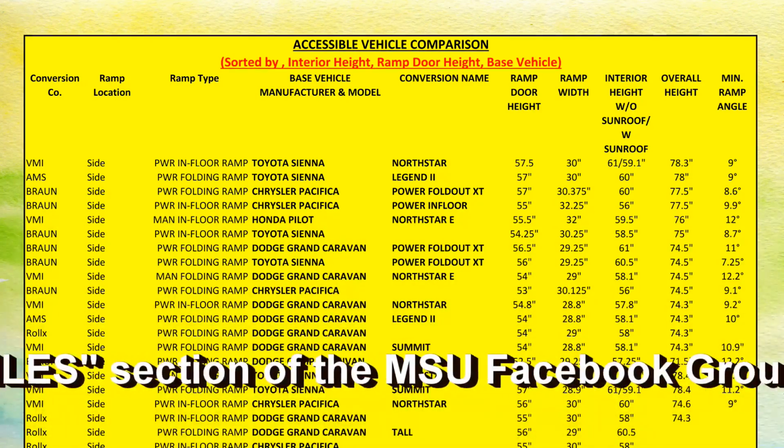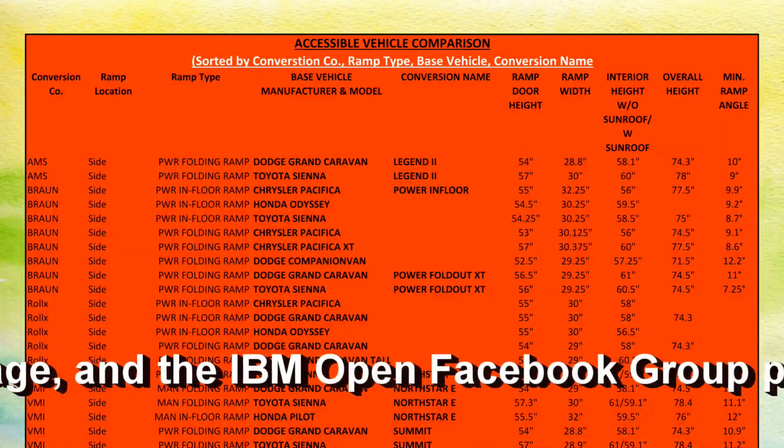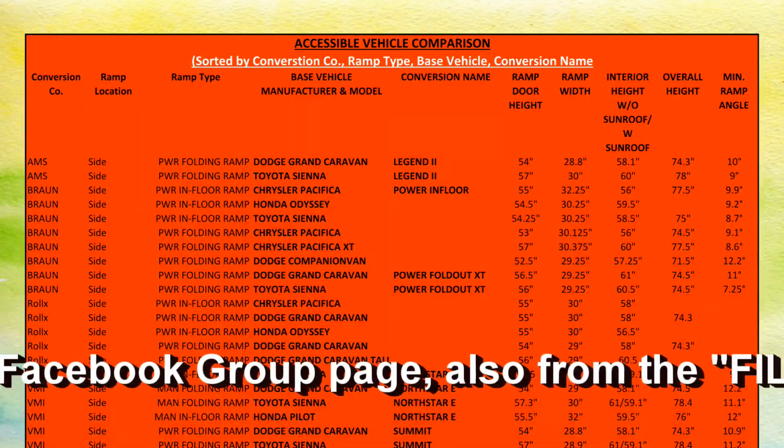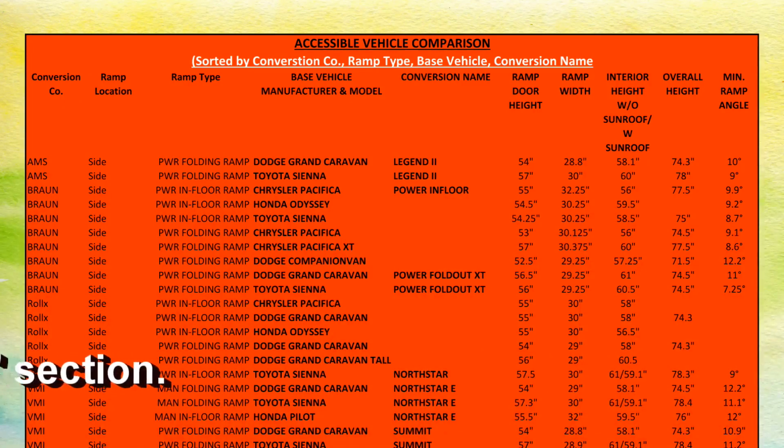There are 3 pages, all sorted differently, and the sort order is identified at the top of each page. These specs are for the current model years of 2018 and 19, but are valid for previous years if the model's body style didn't drastically change. Use the Dodge Grand Caravan specs if you need to look up a Chrysler Town & Country, as for the most part, they are the same vehicles.